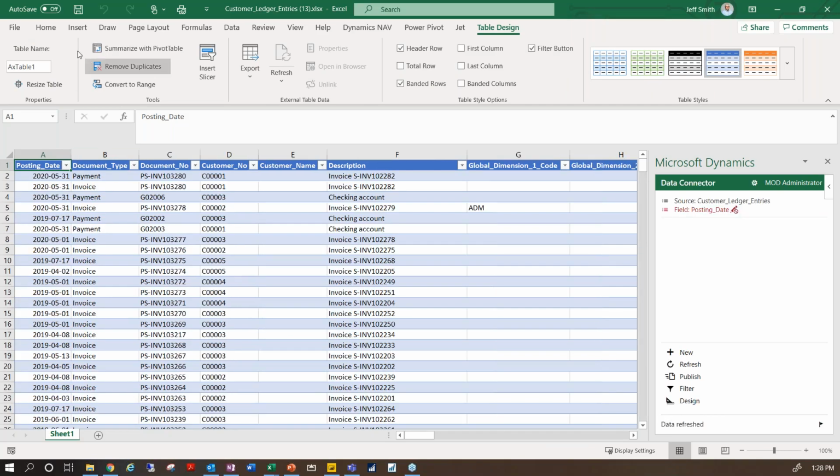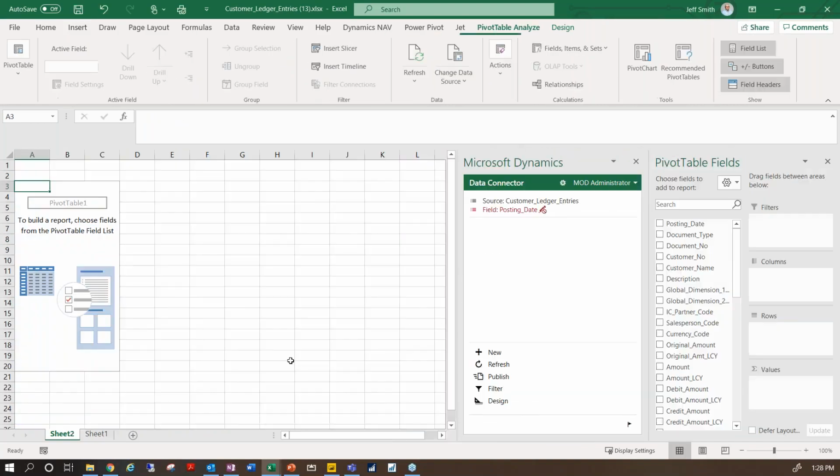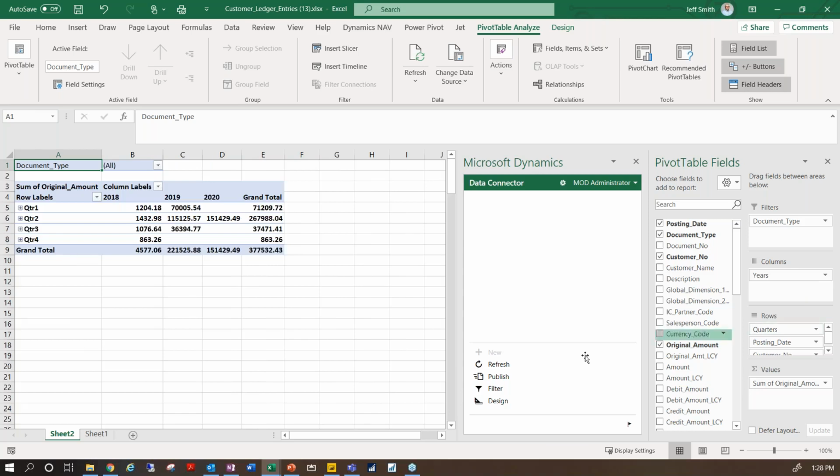So I'm going to first of all go in and go to Insert, Pivot Table, and I'll click here. You'll notice that I can start to fill in some information. I, for instance, want the document type to be a filter. I want to put in the posting date. I want to put in the customer number, and I want to put in the original amount. Now, what you're going to see here is that I can start to slice and dice my information. So for instance, in the columns, I may want the years in the columns. So you can see that as I move that, it then allows me to do those types of things.